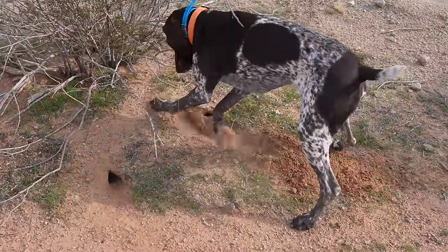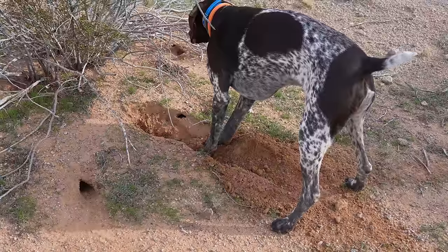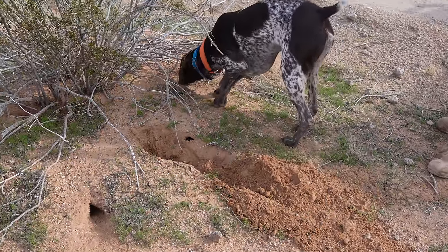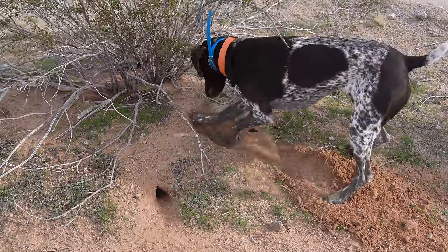Did you come out to play? Lando found a lizard or something in there. He's looking at the other hole. We're playing whack-a-mole. Yeah, whack a lizard. Not digging properly.